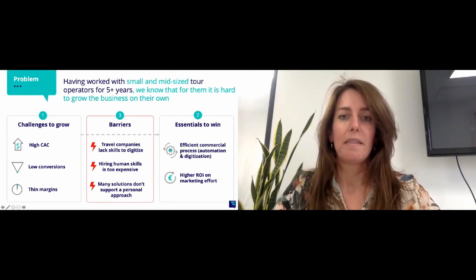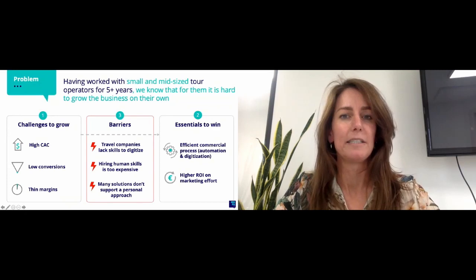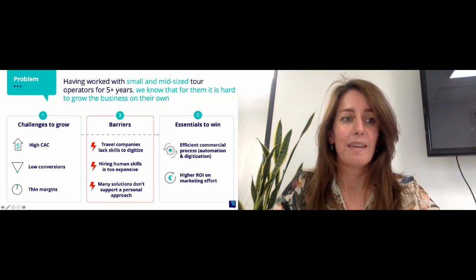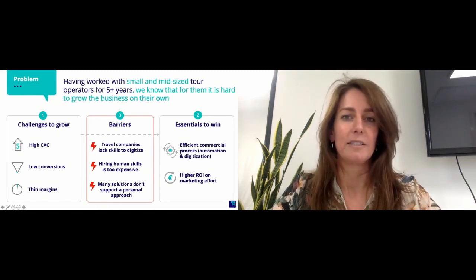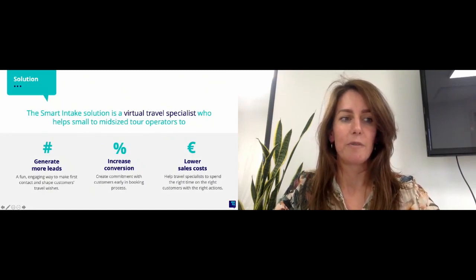Most importantly, they don't have the skills. These types of travel companies are very good at creating trips. They're often specialists in a niche or specific destination, but they lack the skills to automate or digitize successfully. They can't hire a person to do it because that's too expensive for them. And third, they pride themselves on their personal approach. Many solutions are too functional and don't take this into account, so that's why they don't work. There are 3 million travel companies out there facing this issue, and we've built Hello Ella for them.